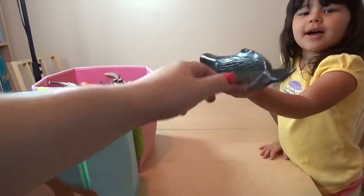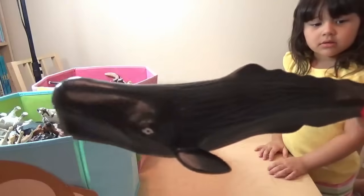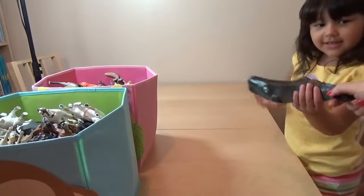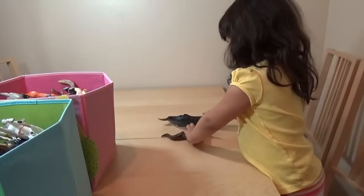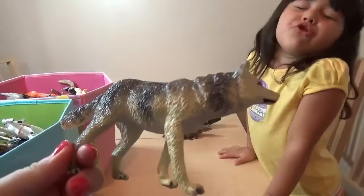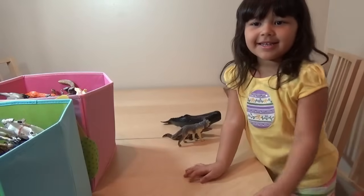This is a whale. Yes, this is a sperm whale. Sperm whale. So here's a sperm whale. Yay! And this is a crocodile. I just opened the mouth. Yeah, crocodile. A wolf, oh! Beautiful. And this is another wolf.